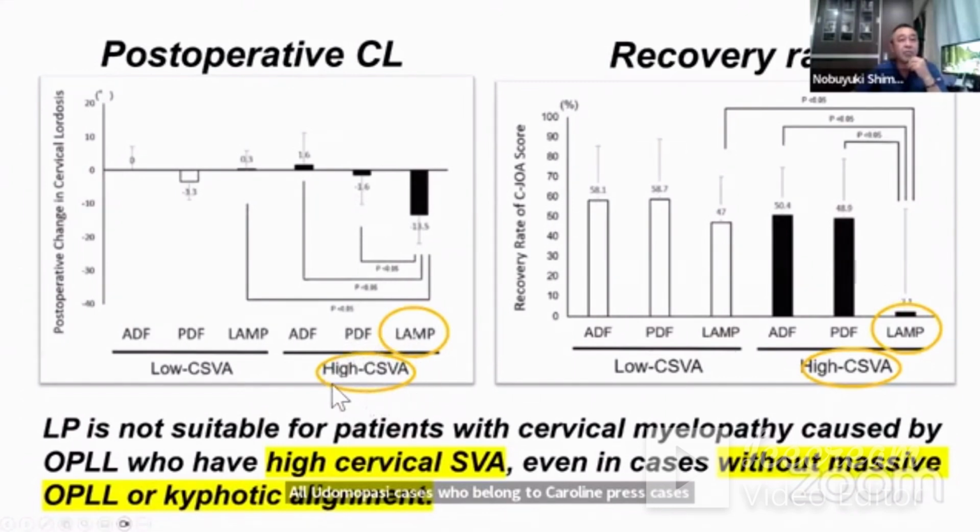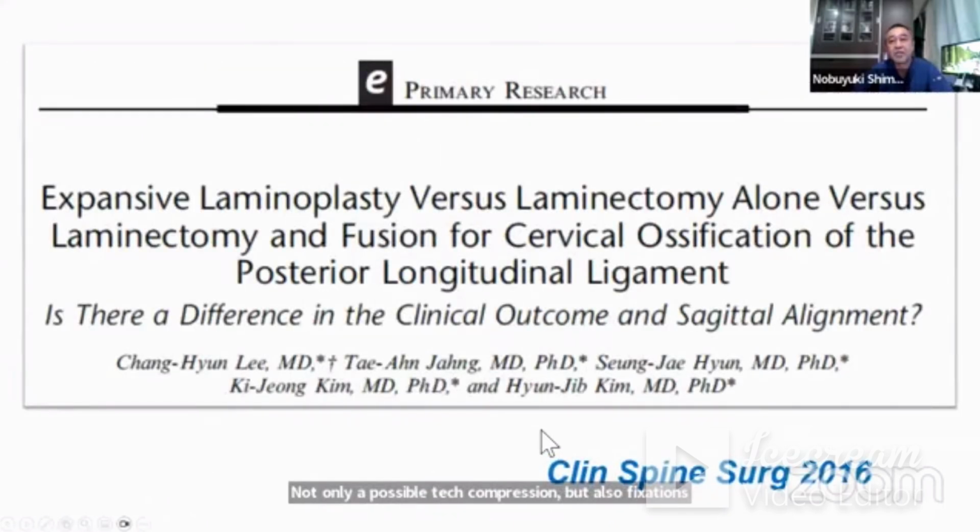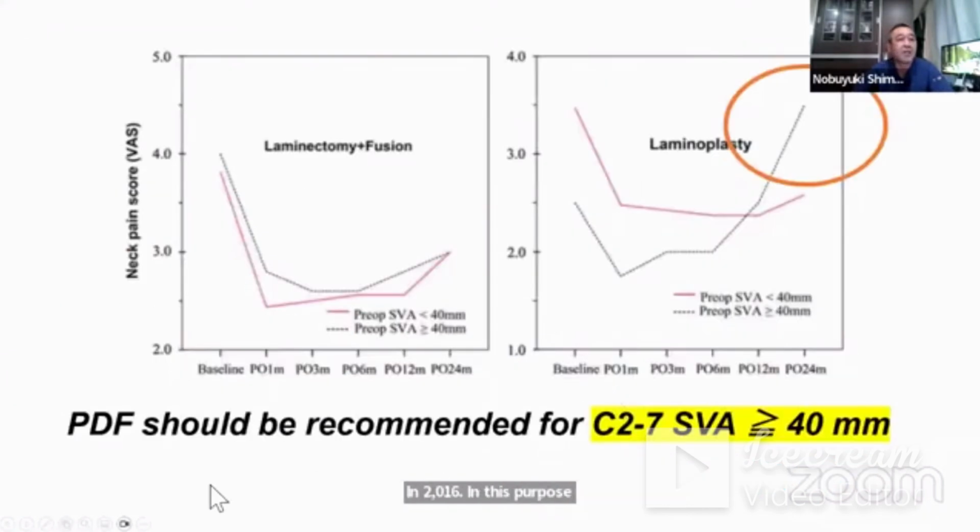The high SVA group and laminoplasty group show postoperative kyphotic change. Again, the high SVA and laminoplasty group show the kyphotic change, related to a lower recovery rate. These cases were all mixed type OPLL, large SVA, and elderly patients. This manuscript concluded these patients should undergo not only posterior decompression, but also posterior fixation. In 2016, these papers recommended that PDF be used for large SVA cases.